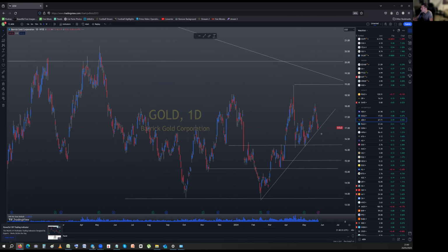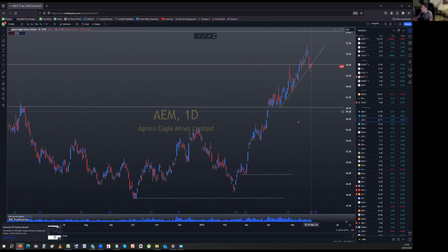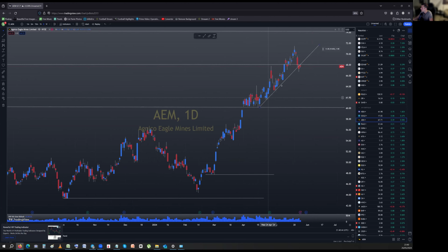Agnico-Eagle, probably the best of the best. It's had its ascending. This one's just gone up so much since late February when the move started. It started the move before, actually, the others. I think the move started like February 28th or something. So it started the move before and just kept going. Here you have this ascending chart.